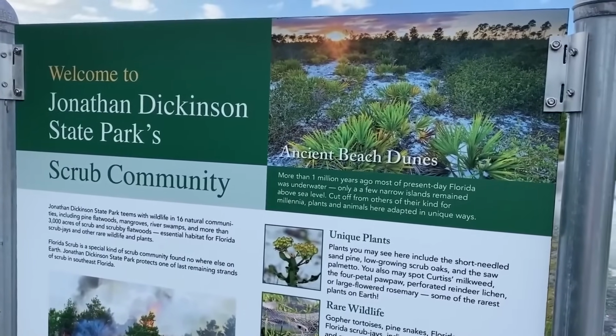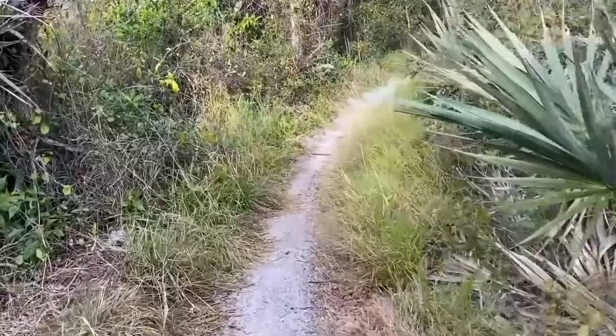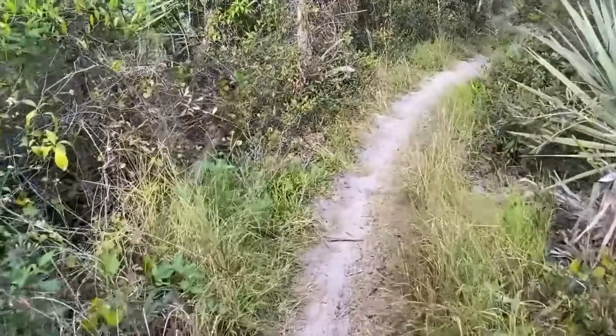So there are lots of trails and places to hike, but Jonathan Dickinson really has some great off-road mountain bike trails. It's pretty neat, huh? This is a beautiful place. Lots of opportunities to do different things. Yeah. If you're fit and active, you want something to do, it's a good place to come.